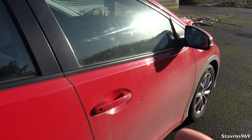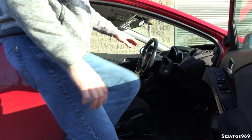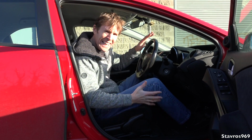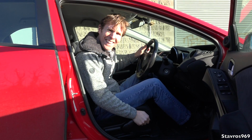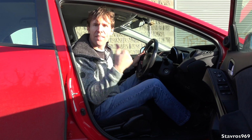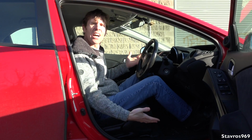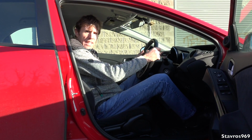But most of my issues are on the inside, guys. So let me show you what we have inside in the Civic. So as we sit inside, I'll just show you the driving position is not great, guys, because you can't get the seat low enough. It won't go down any lower. I am sitting on the fuel tank in this generation Civic. With the newer one, they've moved it to the back. But no, I'm sitting on the fuel tank. I'd like to get it lower. I'm a bit tall, so I'd like to sit lower.